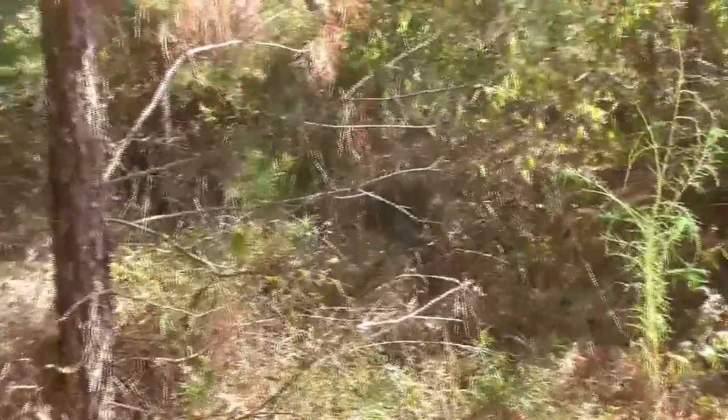Okay. I think we are so close to the car. I think we're so close. Let me see here. I think we're so close. Whew. Come on. We're probably, as the crow flies, 60 yards from the car. That can be a long way through this thick stuff.